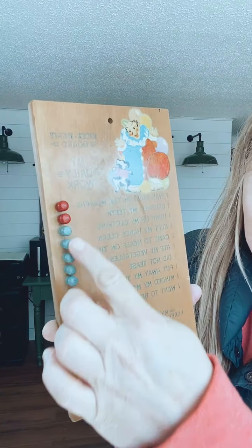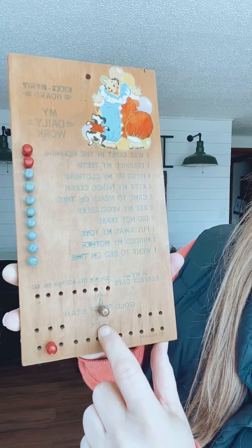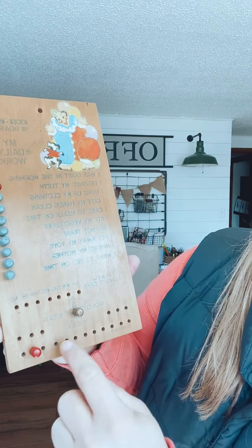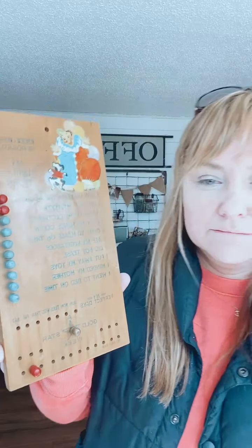And so then these are all blue and here's red, I guess if you didn't do them or something. And look down here, it says gold star, a gold star week. And it's got the gold peg. And then this, I think, would be like days of the week. Here it says my perfect days. And then, here's the days of the week, Sunday.